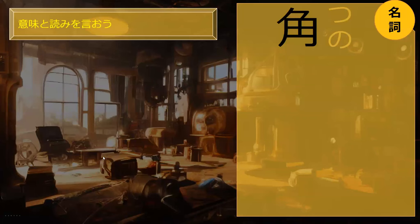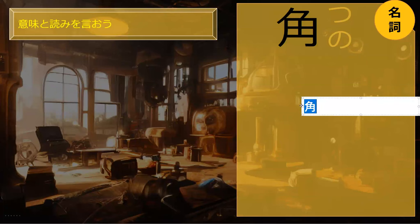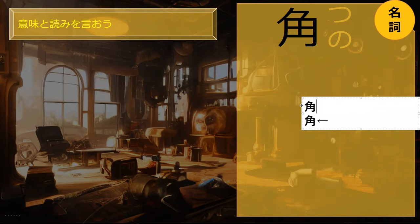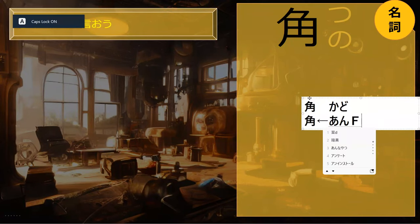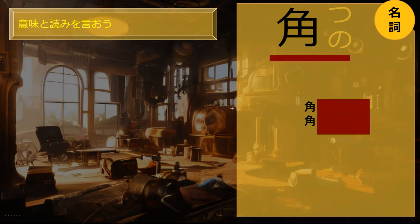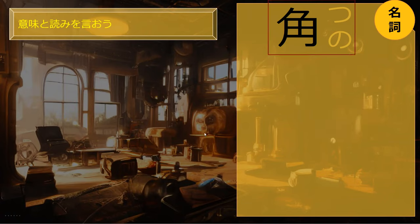So this right here is our kado and kaku kanji. With kaku meaning angle. What does kado mean? Corner. Perfect. So what was the last meaning? Do you remember what tsuno means? We got corner, angle, and? It refers to a horn. An object, a horn. A horn, yep. Tsuno means horn. Can you read this sentence for me?